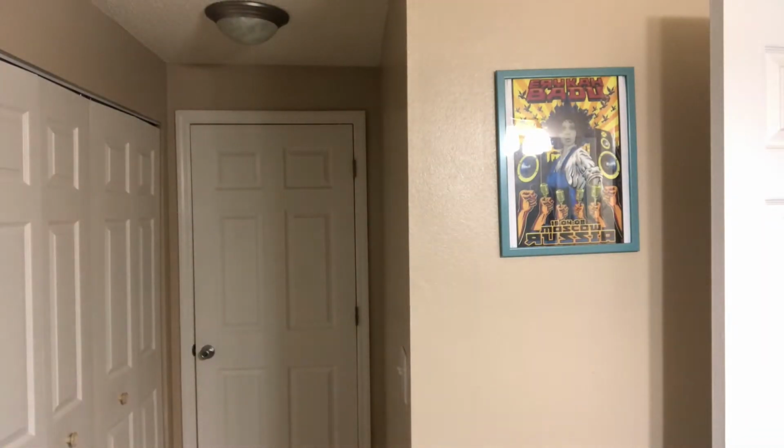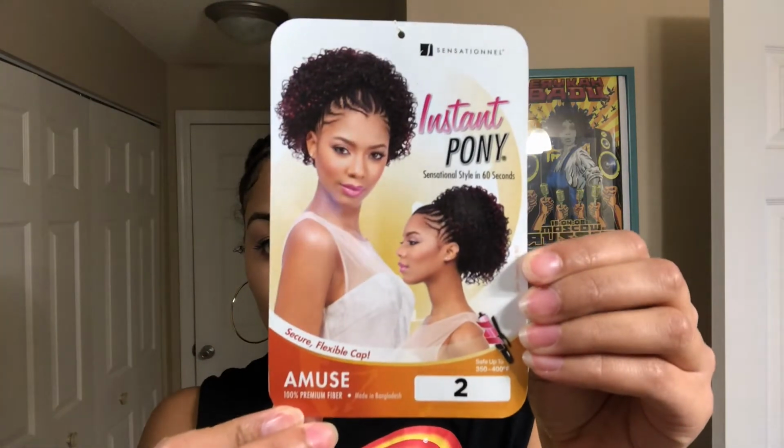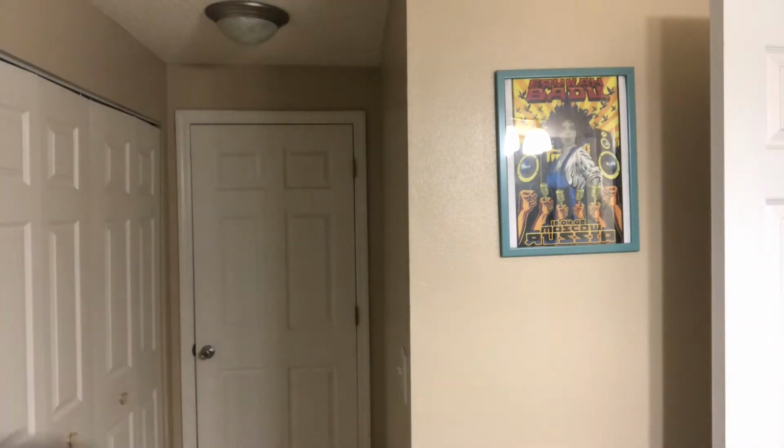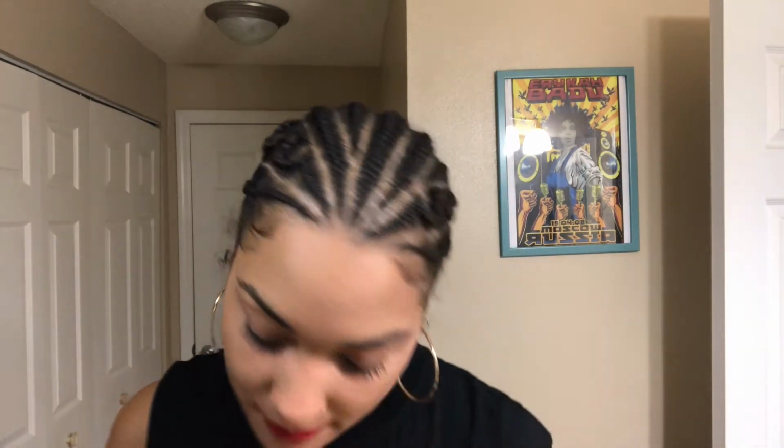So this is the Sensationnel Instant Pony Amuse, which I don't know why it's called Amuse. It's not that funny. But so it's the Sensationnel Instant Pony in Amuse number 2. And I got it from the beauty supply for $9.99. And it has the typical attributes of a drawstring ponytail.